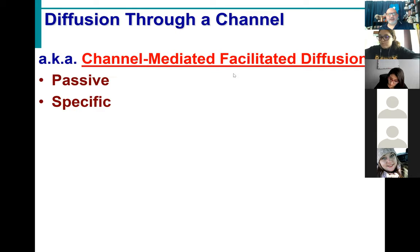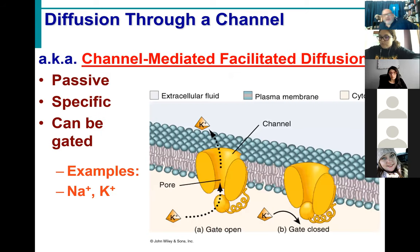Here is an example of a channel. And here's a great example, a better drawing than the one I have here. Notice we have the channel formed by this protein forming a circular donut shape in our plasma membrane. And it has a hole, a pore, through the middle of it. This one happens to be specific for potassium. So notice our potassium is able to leave. However, notice also that this channel happens to have two additional special proteins. One is a long linear protein, and one is a big globular protein.